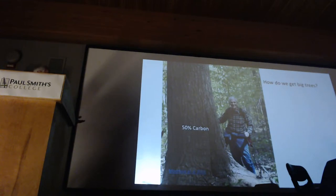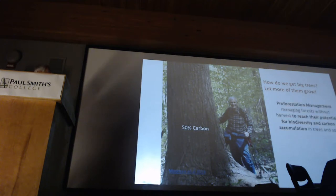So how do you get big trees? This is me standing next to a big tree in the Mohawk State Forest in Western Massachusetts. And you let more trees, let more of them grow. I'm not saying you let them all grow, but we let enough of them grow that we'll get enough removal to make a difference. And so I realized there was no term for this, and so I and my two co-authors came up with the term proforestation to complement afforestation and reforestation.